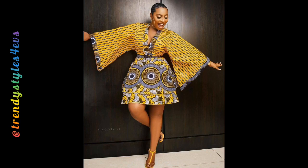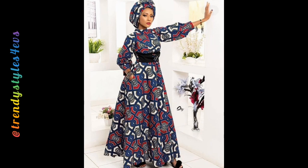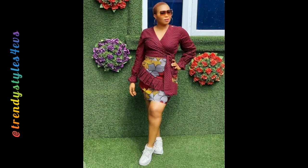And this fabric, known as the Ankara fabric, is actually something that can blend in anywhere. Yes, be it on an official or unofficial occasion. Yes, so actually it's a very trendy style for you to enjoy if you decide to go for it.